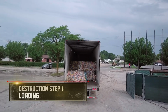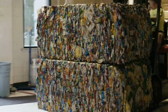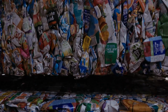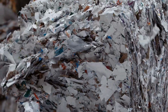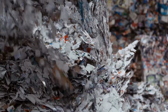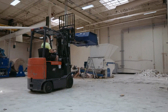A truck backs a shipment of juice cartons onto the loading dock. A forklift ferries 1-ton bales of flattened post-consumer cartons into the factory. A worker snips the bale wire. The loose cartons tumble onto the floor. A front loader scoops up a pile of cartons and shovels them onto a belt, which feeds them into a grinder.